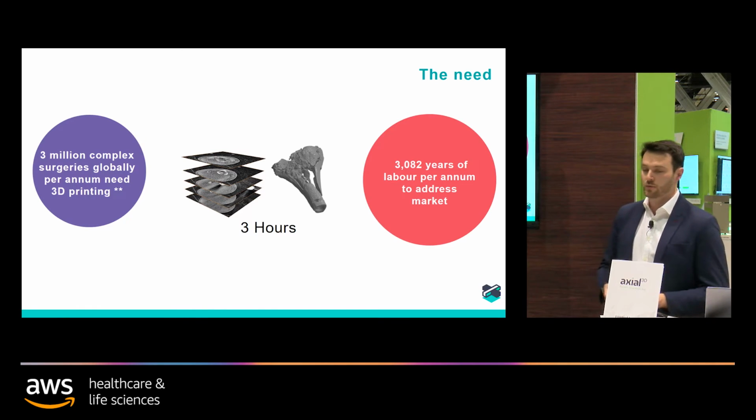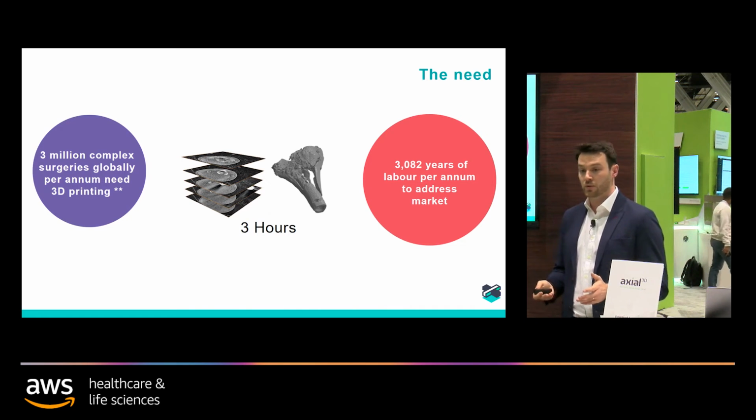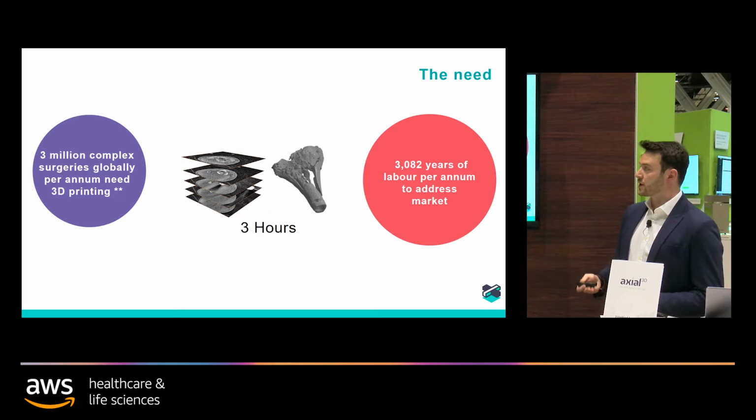And if you extrapolate that up, it's on average about 3 hours to create every case, or it was when we were a service-based company. And to put it into perspective, there are around 3 million cases that are applicable for 3D printing, which is about 2% of the world's surgery. It would take 3,000 man years of actual labor to address the market. So that's something that we need to step in and fix.